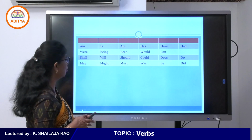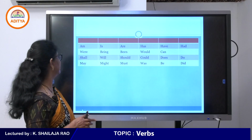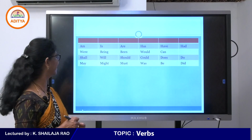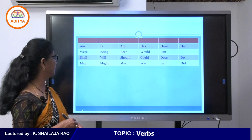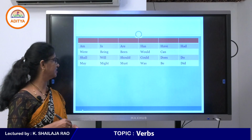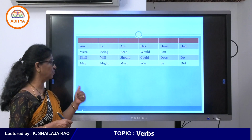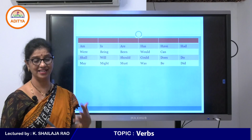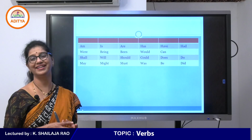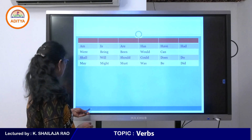So there are more modal auxiliary verbs. I've got, I think, about 24 of them here. Am, is, are, has. If you want, you can note them down. Have, had, were, being, been, would, can, shall, will, should, could, does, do, may, might, must, was, be, did. These are most of the auxiliary verbs we use very frequently in our day-to-day English. Let's go to the next one.